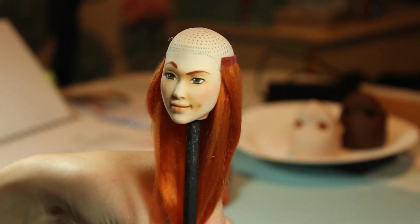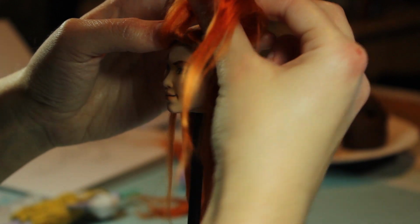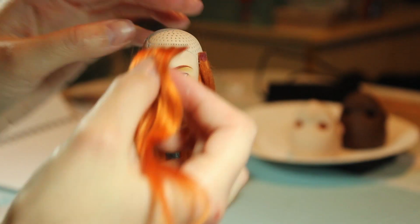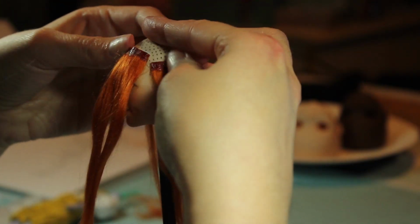I also need to plan out where there will be a part line so I know how to glue on the wefts. I've decided that his hair will be pushed back in the front, but there will also be a bit of a part on the side as well.